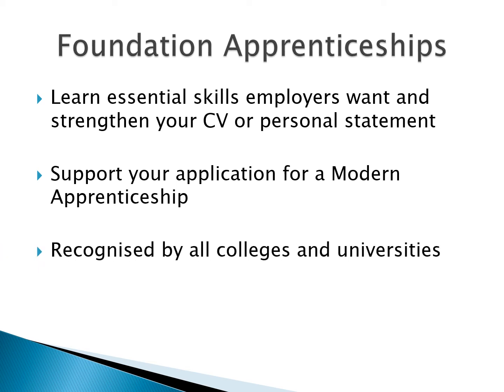And if college or university is your thing, the FA qualification is recognised by all colleges and universities, but just a word of warning there, always check the university or college website for the specific entry requirements for any course in which you might be interested, or give them a phone. It could be the case, for example, that a university counts an FA as an entry qualification, but only if you're applying to study a course in the same area.